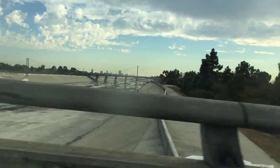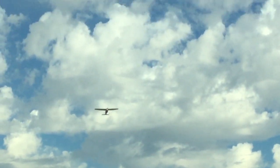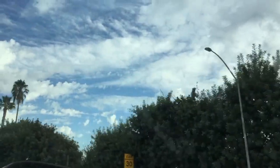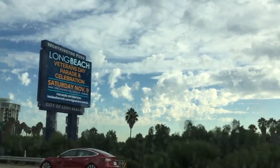Look at this. There's the Los Angeles River right there. And look how pretty the sky looks. You know what place is even prettier? It's in the sky.